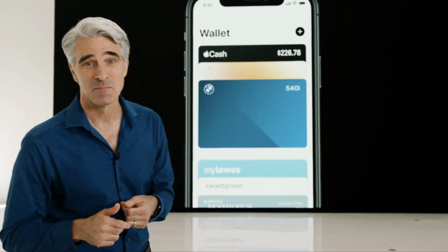Car Key is coming to not only iOS 13 but also iOS 14. Crap, device support. Did we not get that? Hold up.